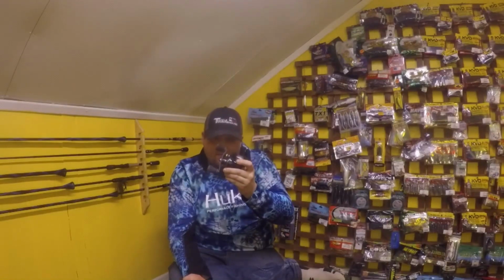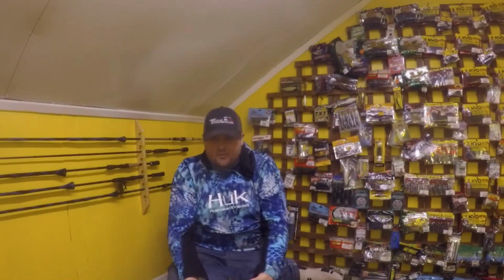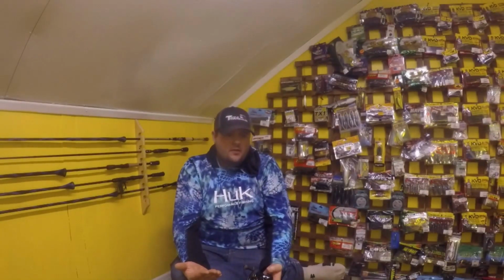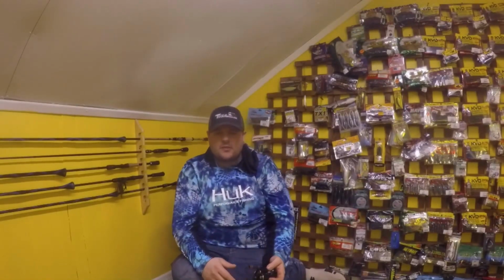The drag's only 15 or 17 pounds on it. I'll probably have the drag set most of the way, and for what I fish, I should be able to put anything that I get into the boat without there being too much of an issue.